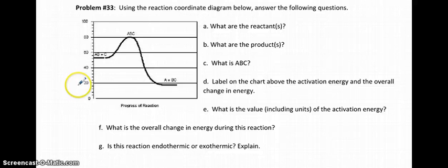Our reactants are right here, A, B plus C. Your products are A plus B, C. If you notice that B has separated from A and has joined up with C. So we broke a bond, we formed a new bond. ABC, once again, is that activated complex. I'll just write AC. And again, it's that transition, that interval between your reactants and your products. So we're in the process of breaking bonds. We're in the process of forming new bonds.